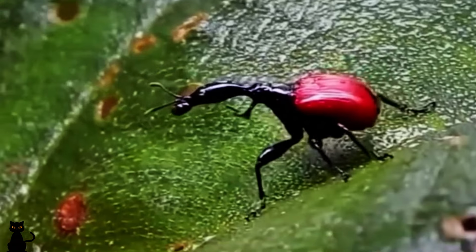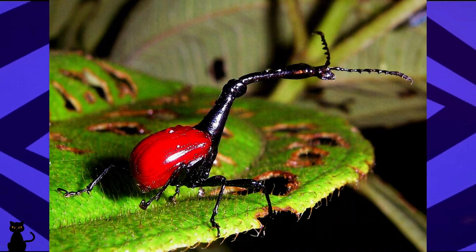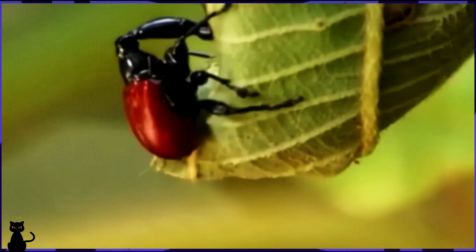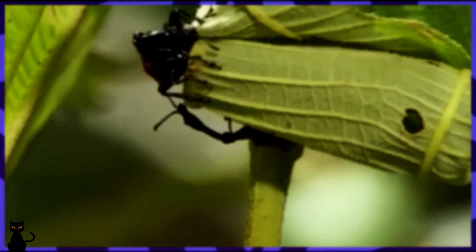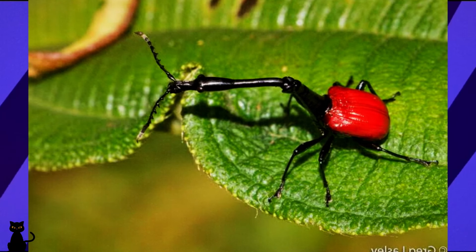Why the long neck? To battle other males during mating competitions, they use it like a lever to knock their rivals off tree branches. Despite the odd look, it's only about 2 to 3 centimeters long. It has a shiny black body and long legs that help it move swiftly across leaves. Its movements are slow but precise. It looks like a tiny robotic arm built by nature.